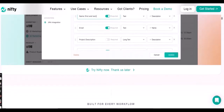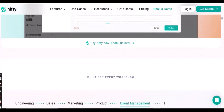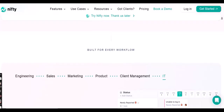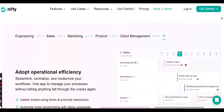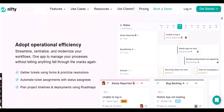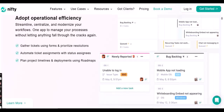Imagine a design team working on a new logo. Instead of sending emails back and forth with design iterations, they can upload the mockups to the relevant task in Nifty and have a focused discussion with comments and annotations directly on the design. This eliminates the clutter of email threads and ensures that all communication is tied to the specific deliverable. This emphasizes the significance of clear and contextual communication in project success.